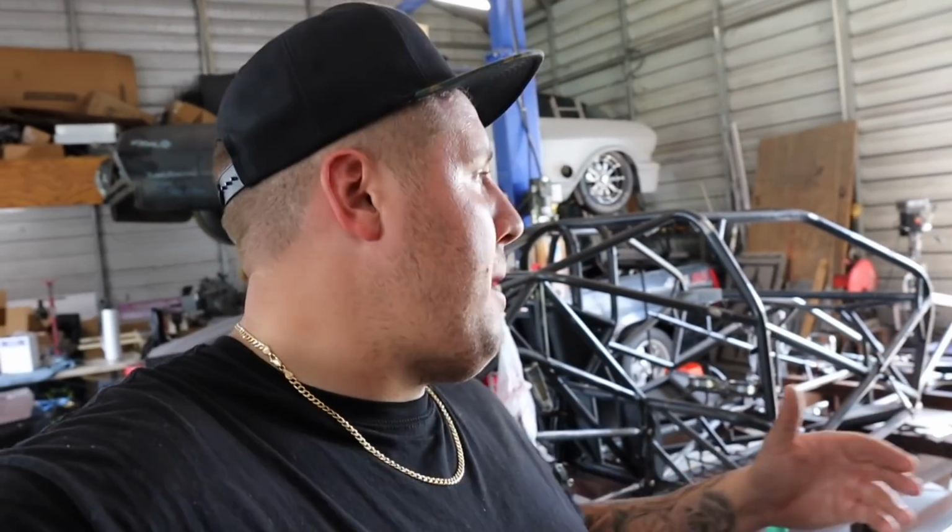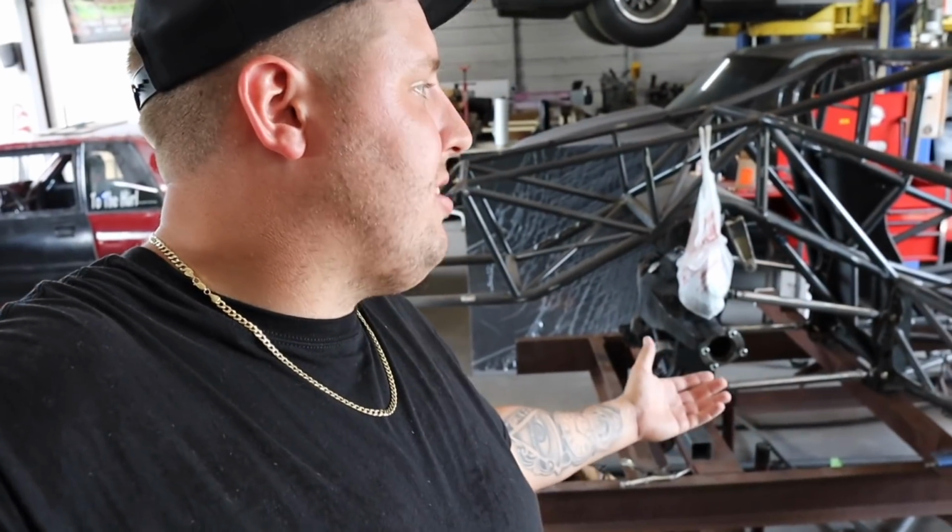So that is it. Y'all finally get to see the combination coming together. We got the LS engine. We're gonna have a single turbo starting out with, 2-speed power glide in it, and then we're gonna be running on a small tire.